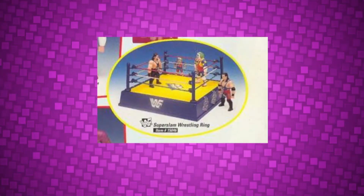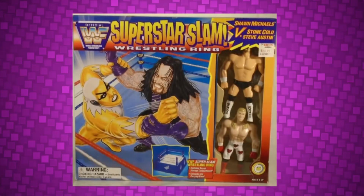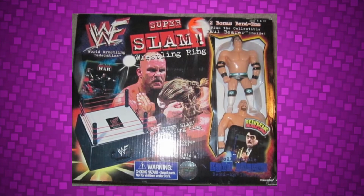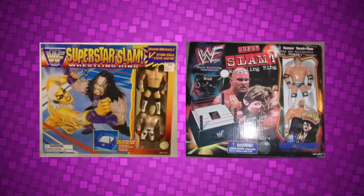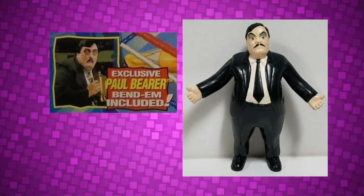The ring, though, was eventually released with 2 different versions, one with the classic WWF logo with red, white, and blue ropes, and one with the WWF Scratch logo with all red ropes. Almost all versions of the ring come with 2 figures, and getting the ring was the only way to get the Paul Bearer Bendem figure.